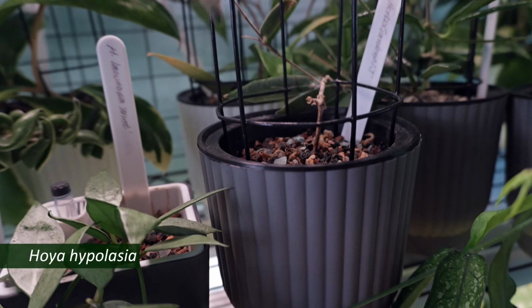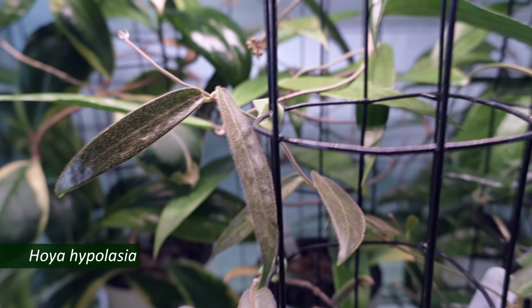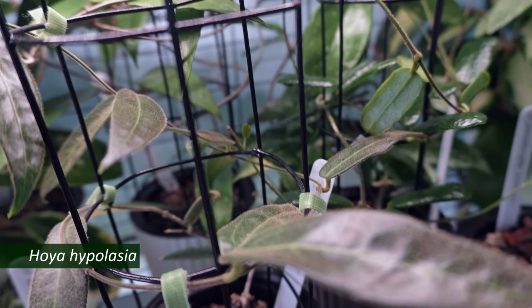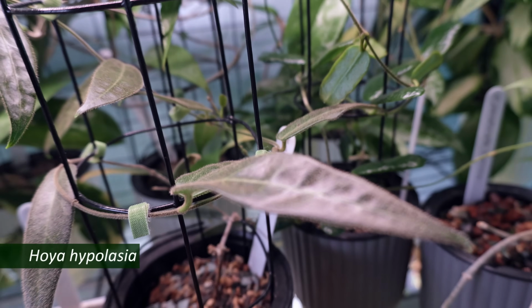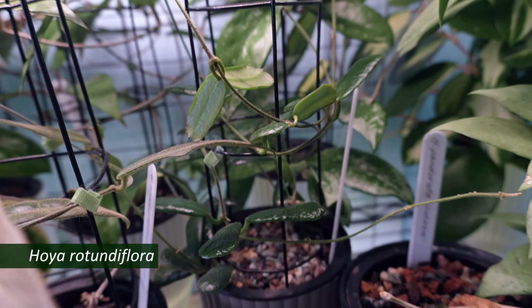Next to that is Hoya hypolasia, which seems to have finally settled in and seems a bit happy with where it's living now. Next to that, tucked in there, is a little Hoya rotundiflora.